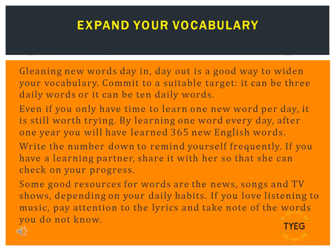Expand your vocabulary. Gleaning new words day in, day out is a good way to widen your vocabulary. Commit to a suitable target. It can be 3 daily words or it can be 10 daily words. Even if you only have time to learn 1 new word per day, it is still worth trying. By learning 1 word every day, after 1 year you will have learned 365 new English words.